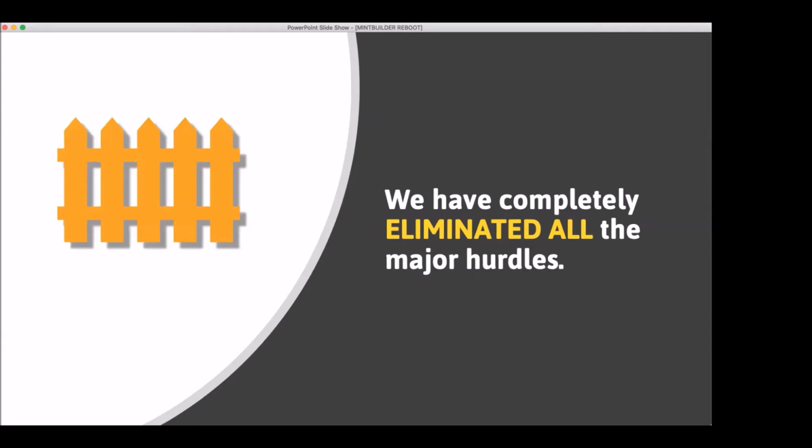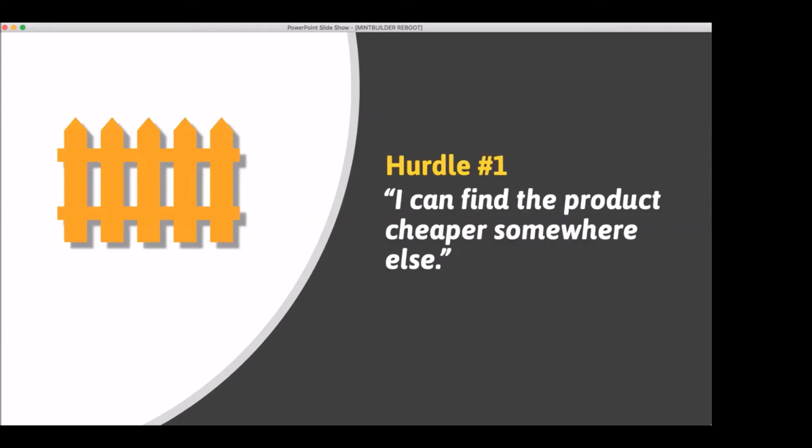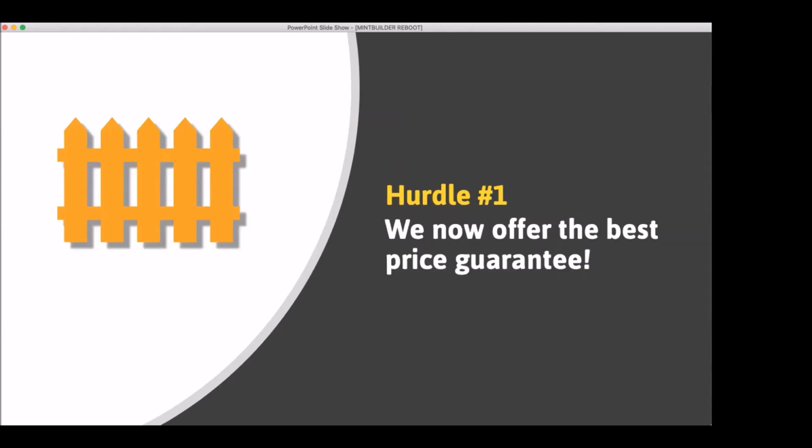So we've completely eliminated all hurdles. Let me just recap. Hurdle number 1, I can't find the product, or I can find the product cheaper somewhere else. Okay. We now offer the best price guaranteed. That's it. I mean, if they find a price cheaper somewhere else, let us know. Now we're not talking about that 24-hour flash sale where the products are selling probably for a loss leader just to get people in.